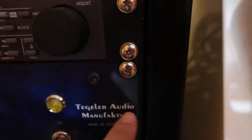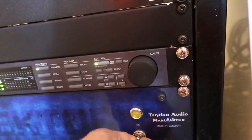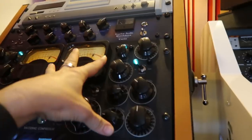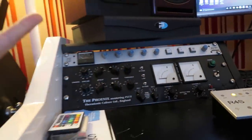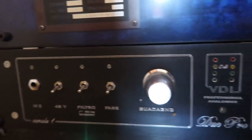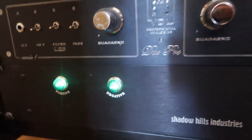Below here, I've got the TC Electronic Finalizer. We still use it every now and then. This is the Tegeler Audio Manufaktur Connector. I will show you what this does. Basically, this is our mastering chain. When you turn it on, you can decide what piece of gear in which combination. You can have, for example, this first and that after, or the other way around. It's just brilliant. And here's an Italian VDL preamplifier. This sounds really awesome. And back here is the power supply for the Shadow Hills.